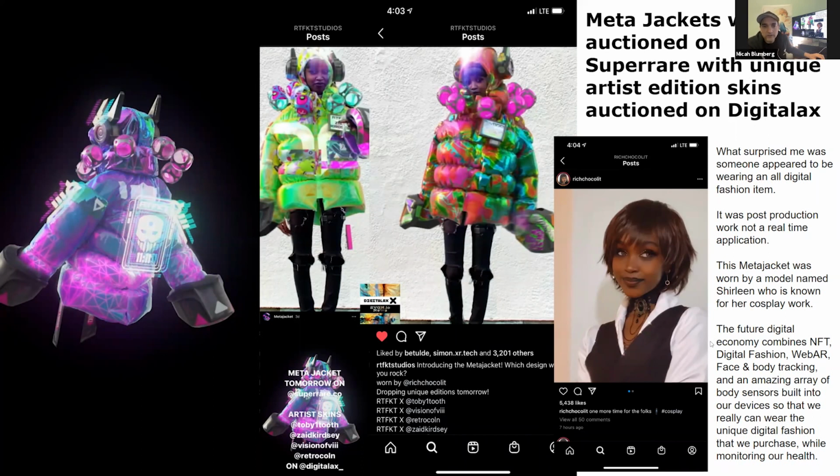And the future digital economy will combine things like NFT digital fashion with WebAR, with face and body tracking, and an amazing array of body sensors, so that we can really wear the digital fashion that we purchase.